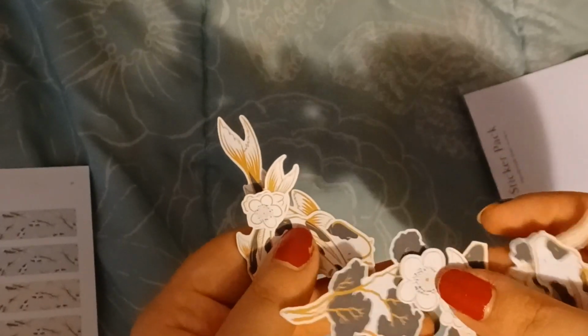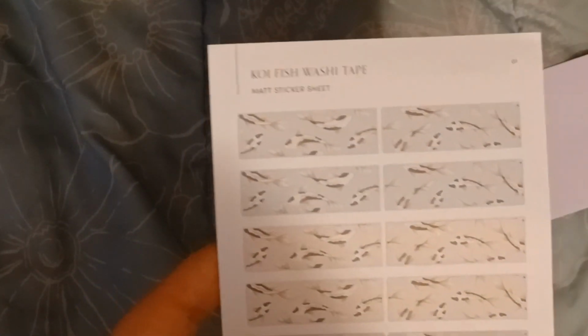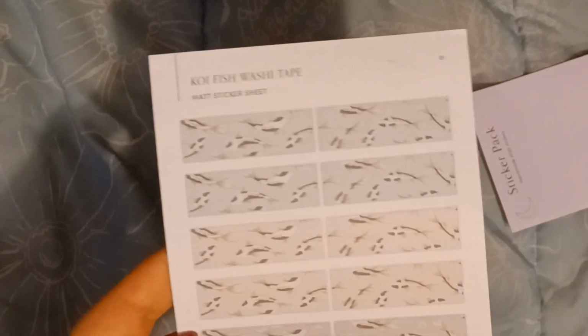For day 22, ooh, it looks like we have some vinyl or some loose stickers. So let's get a look at those first. Not sure if they're vinyl, but they're not on a paper. Ooh, they're koi fish and some little flowers and branches. Nice. I love them. And we also have some koi fish washi tape. So those will be good for making some kind of Asian themed pages.